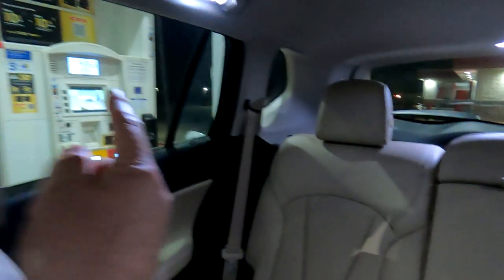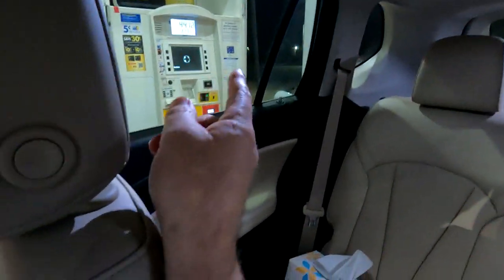Oh, while we're on the subject of gas stations, the TV screen there, see the buttons along the side of it? I learned this on TikTok, actually. Usually the second button down on the right, if you push that, will mute those things. You won't have to listen to the ads. If that doesn't work, try all of them. It's not going to hurt anything. Pro tip for you.